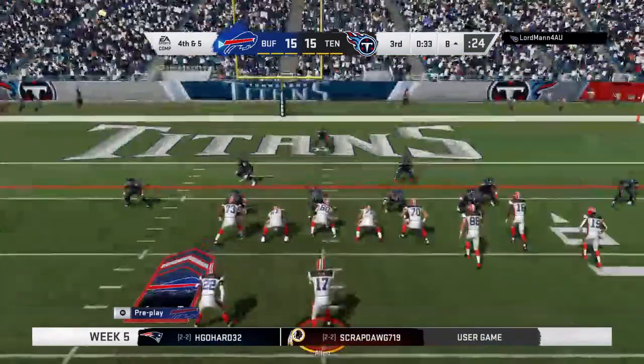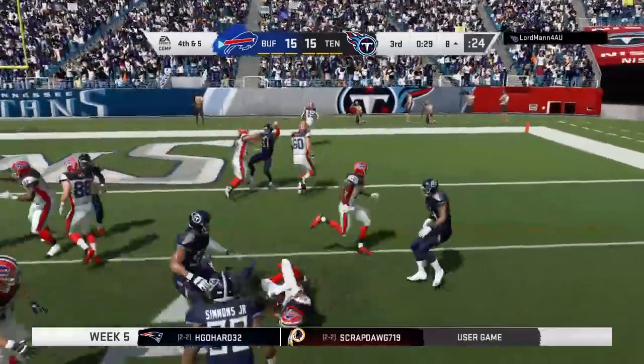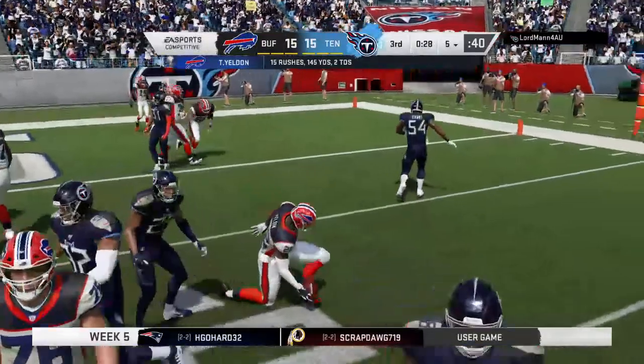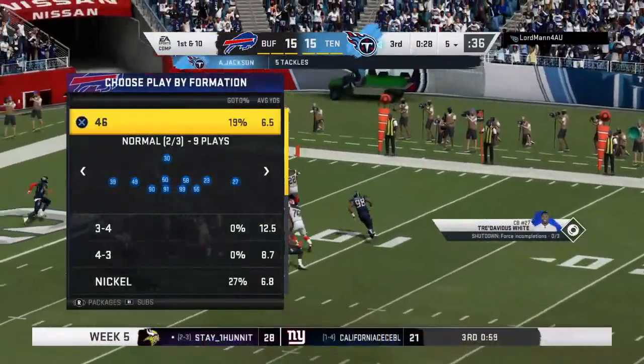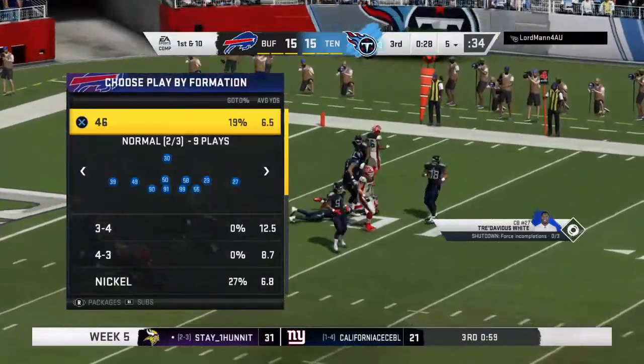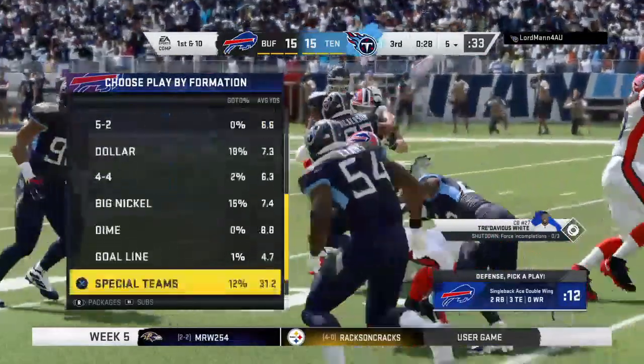Here we go on 4th down. And, boy, this is going to be close. That mark looks a little short, and he didn't get there. They'll get neither the touchdown nor the first down. And it'll be a turnover on downs.